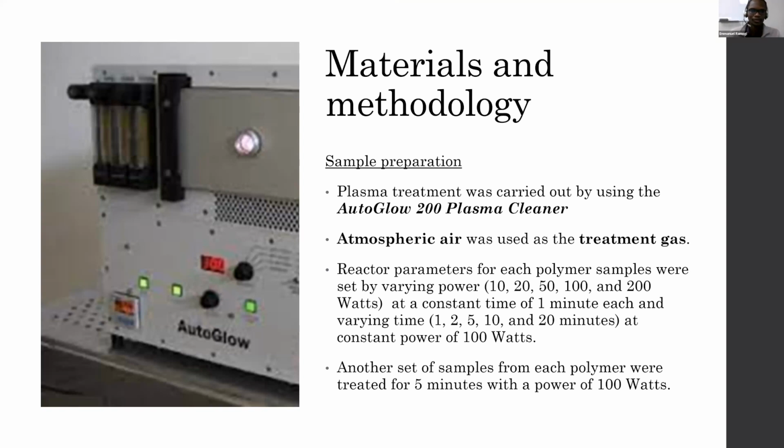Now, this was the part of the plasma treatment, and it was carried out using the Autoglow 200 plasma cleaner, which can be seen on the photo on the left. The treatment gas that I used was atmospheric air. So it's just basically the air that we breathe.